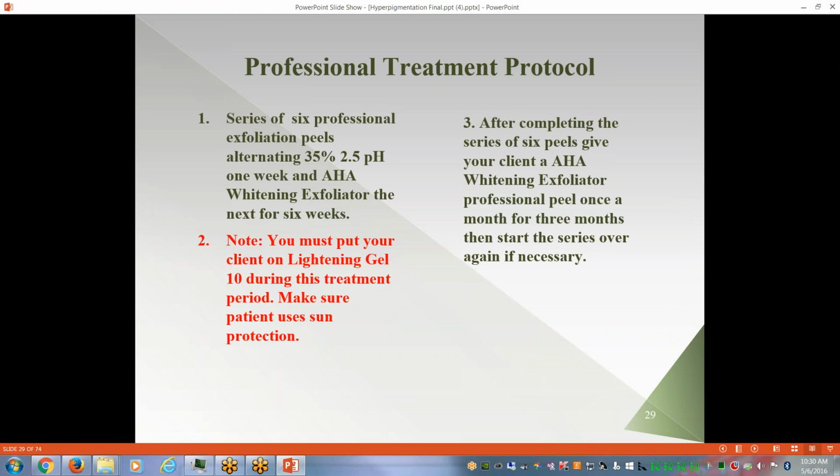Now, here's what we recommend for all of you estheticians out there. A series of 6 professional exfoliating peels alternating with our low 35% 2.5 pH one week and our alpha hydroxy whitening exfoliator the next week. You do this alternating for 6 weeks. We start off with a low dosage because you don't know how the skin is going to react. So I always use the 35% 2.5 pH whenever I'm working with a new client.